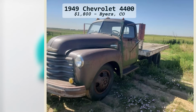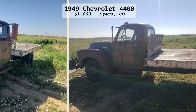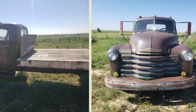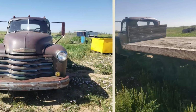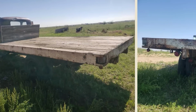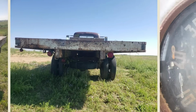Check out this 1949 Chevrolet 4400, a classic flatbed truck that's ready for restoration. Priced at just $1,800, this vehicle comes with a 6-cylinder engine that ran 20 years ago. While the odometer reads 88,410 miles, it's important to note that the truck is being sold with a missing title.